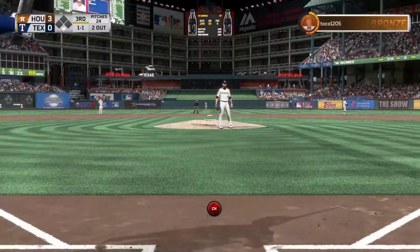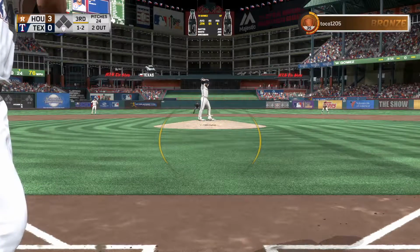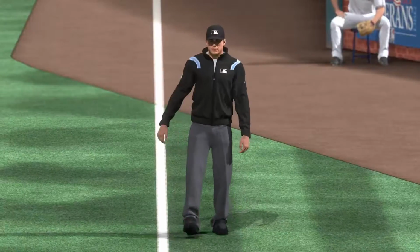Fouled off again, and now he's in a 1-2 hole. Here he comes on a ball and two strikes. And did he hold up in time? A look.